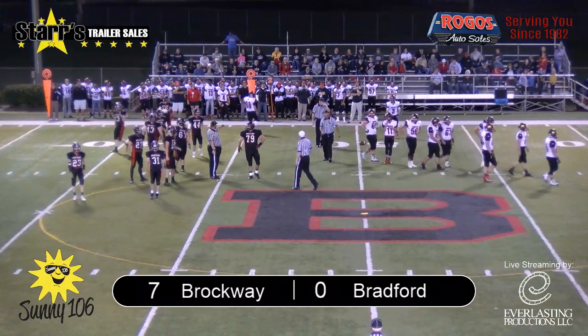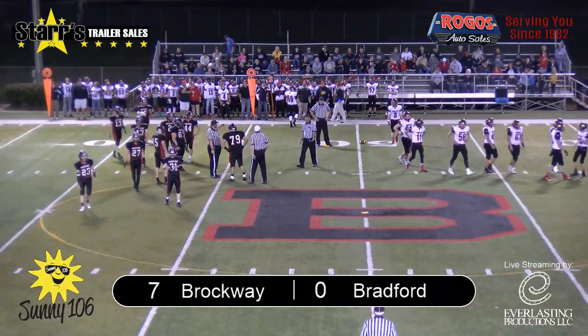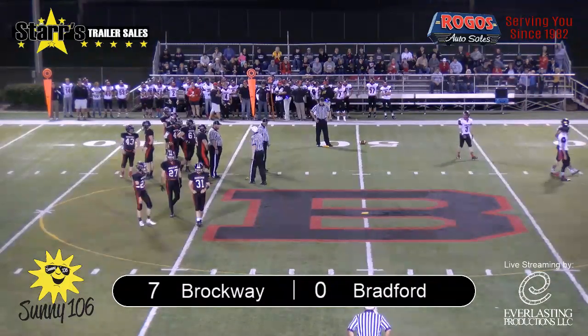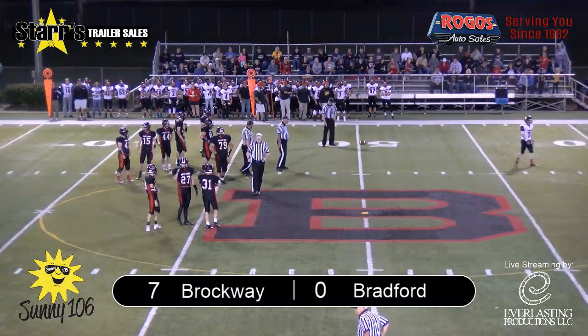Now that'll be good for us. It'll push Bradford back even farther, put them even past midfield, possibly give Rovers better field position if they can force them to go 3 and out.